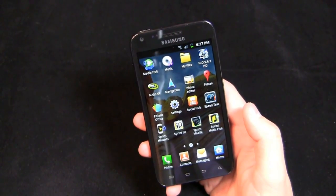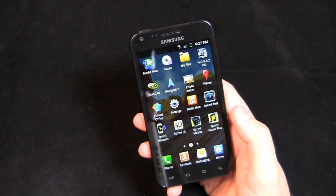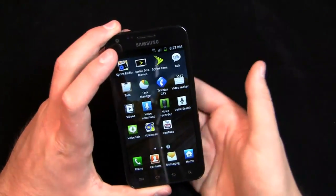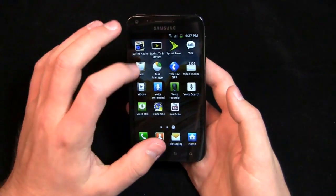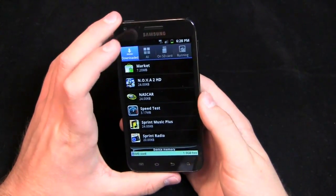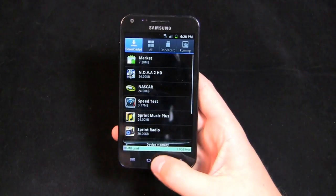But you see some Sprint stuff. NASCAR Sprint Cup Mobile, Sprint Hotspot, Sprint ID, Sprint Mobile, Music Plus, and on a non-Sprint note, Polaris Office is over there. And then Sprint Radio, Sprint TV and Movies as well, and visual voicemail. So you get quite a few Sprint goodies pre-installed out of the box on this device. And then of course, thanks to Sprint, they do a good job of listening to their customers. So we can go into applications, and we'll see NASCAR, for example. You don't want it, you can uninstall it. Pretty quick and easy to uninstall.